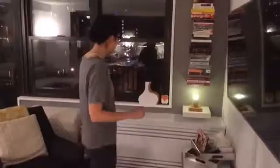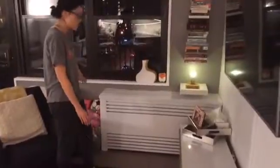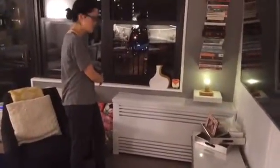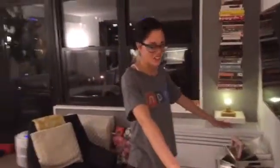So this here is the radiator, and this is the AC, so that's like the storage. But we went ahead and made this an additional door, so that's going to be a little nook where you can do storage. And then this whole piece here is storage as well.